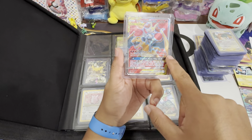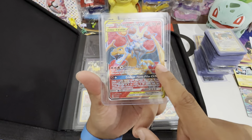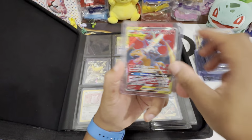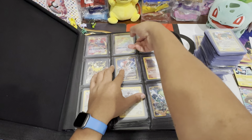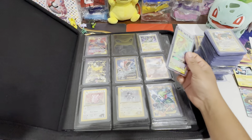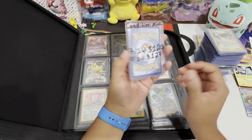Oh, I can see why I passed on the grading now. It is off-center, as you guys can see from the front. But cool card, and as you can see, it has increased. I guess I should have, well, we don't know exactly how much, because I didn't write down the price of near mint.